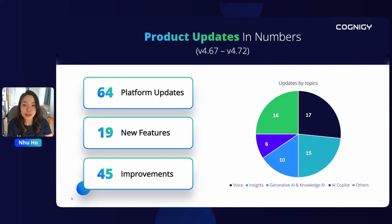Besides the new WebChat, we also worked on various other product topics, releasing a total of 64 product updates, including 19 new features and 45 other improvements. These updates span across voice, insights, generative AI, knowledge AI, as well as AI Copilot, and today you will get a comprehensive look into all of them. Are you excited? Because I am.